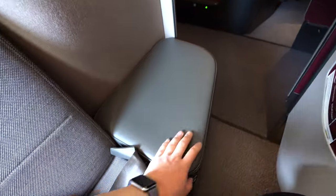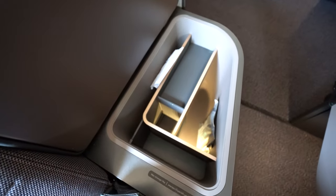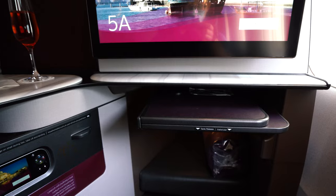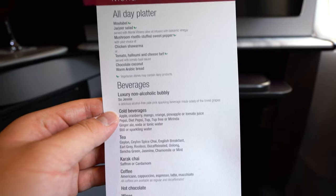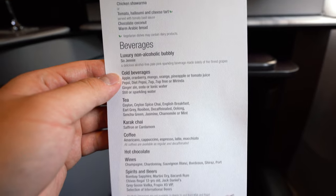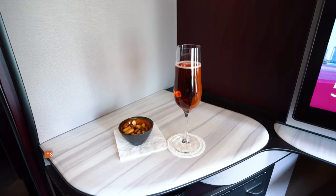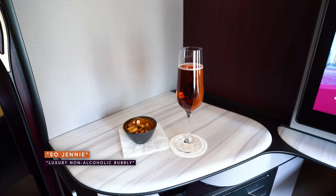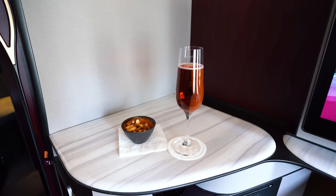On these shorter flights, headphones were available only by request, as were the water bottles. Impressively, or maybe not for the world's self-proclaimed best airline, there was still a printed menu for the short hop. As you probably can tell if you read the menu, this was a dry flight, so everything was halal, including this non-alcoholic imitation rosé.